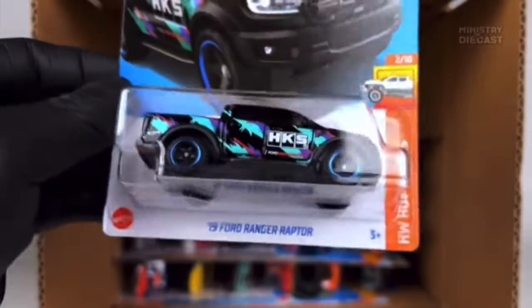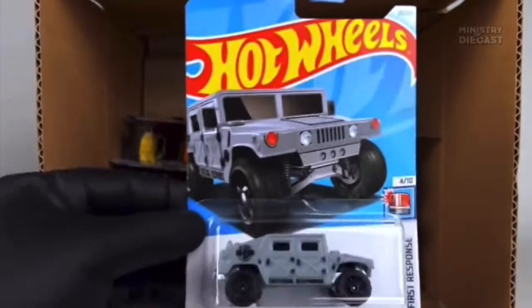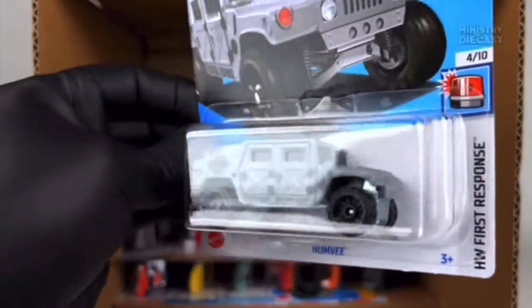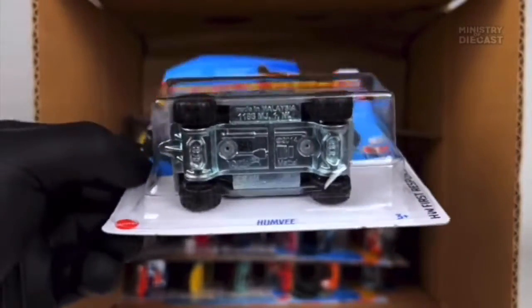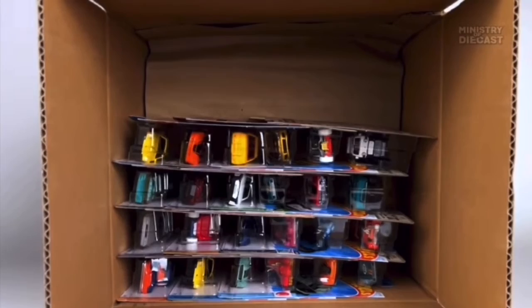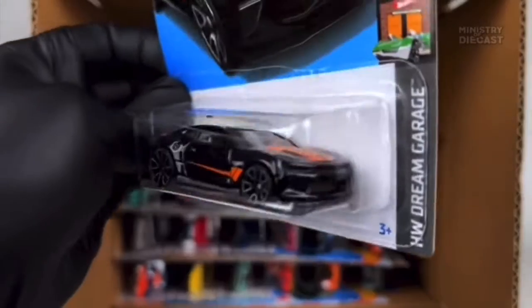This car which you're seeing right now also returns from the previous case, the 19 Ford Ranger Raptor. In the HKS livery, does receive side tampo and top tampo. It's on the off-road 5-spoke wheels done in black with a chrome blue lip. We also have the Humvee returning from the previous case as well, done in this matte grey colour, quite a light grey. It is receiving side tampo and top tampo, and it's on the weird off-road wheels, which I've honestly not seen for a very long time, done in black though.